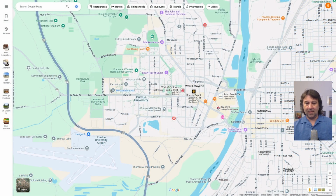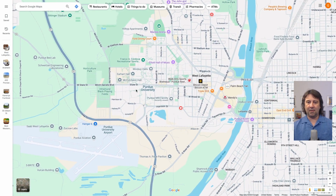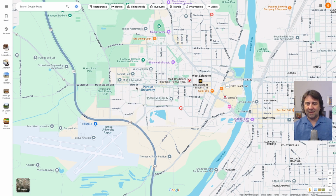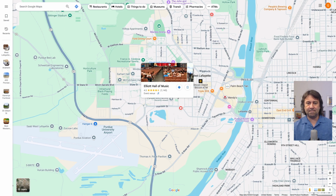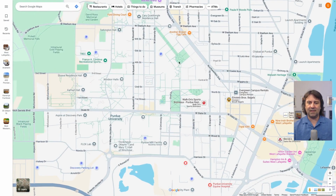So I'm looking at the map view of Purdue University. You can see Purdue University right here in the middle of the screen. State Street bisects Purdue University. Largely, historically, the ag campus has been here on the south side, and the engineering campus has been here on the north side. You'll see Elliott Hall of Music is right here, and the Hovde Hall of Administration is there as well.